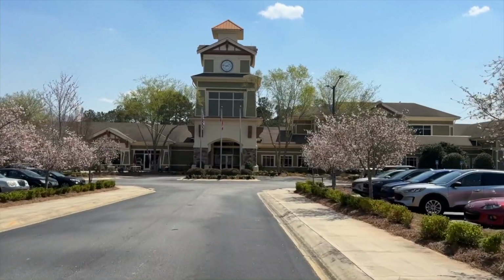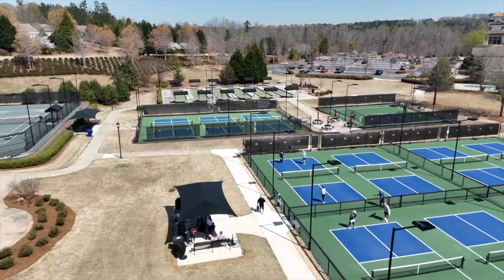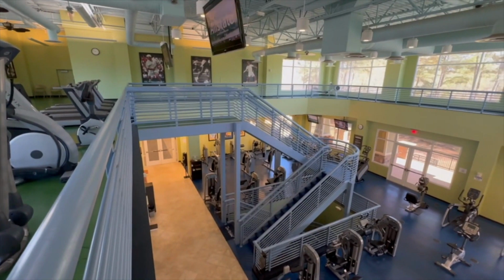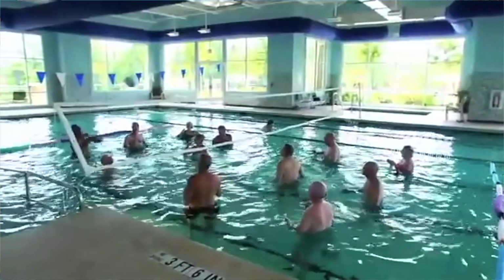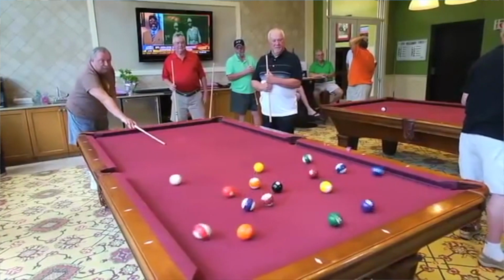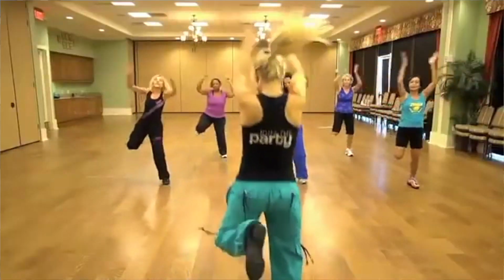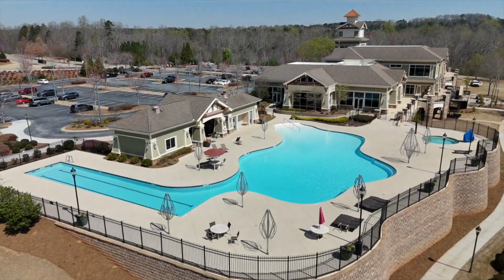The social heart of Sun City is the 45,000 square foot Club Peachtree amenity complex. Inside, you will find a 2-story fitness center with indoor track as well as a heated indoor and outdoor lap pool. With a full-time lifestyle director helping you find which of the 60 clubs and interest groups will keep you occupied, you'll never be bored. The outdoor portion of the pool is absolutely huge.